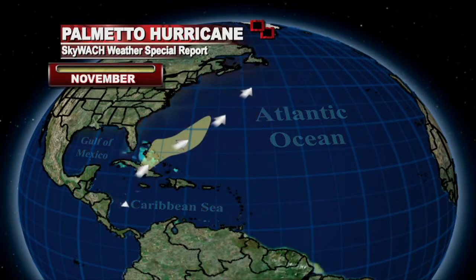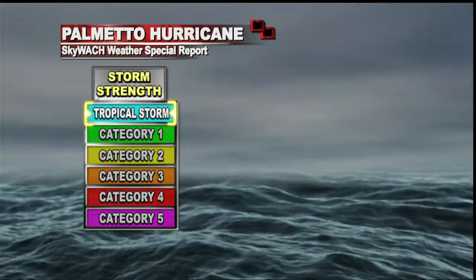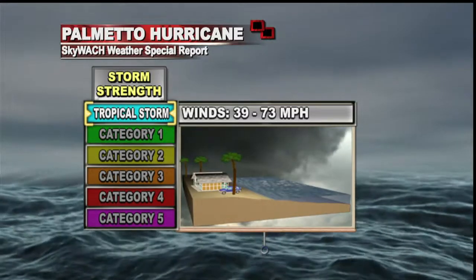October begins the shift back westward as wind shear increases in the eastern Atlantic. And as November hits, activity usually becomes more sparse as sea surface temperatures cool down. Tropical cyclones are rated by the Saffir-Simpson wind scale. When a storm has winds of at least 39 miles per hour, it's called a tropical storm. Minor damage and some flooding can occur.